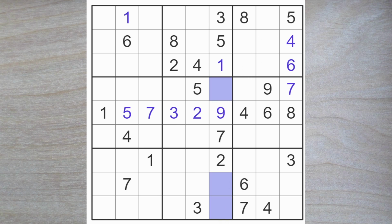4, 6, 8, not immediately clear. 3 here or here, and therefore here or here. I'm keeping an eye on the 4, 6, and 7 here. And the reason I'm doing that is that for obvious reasons, 4, 6, and 7 can't go here. So we need a 4, 6, and a 7 somehow distributed across these 4 squares. And we happen to have a 4, 6, and a 7 blocking here.